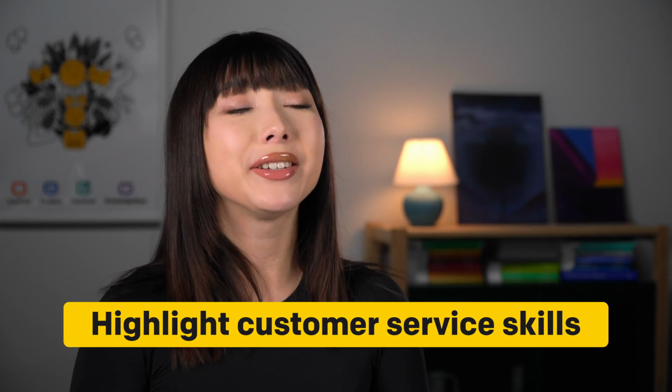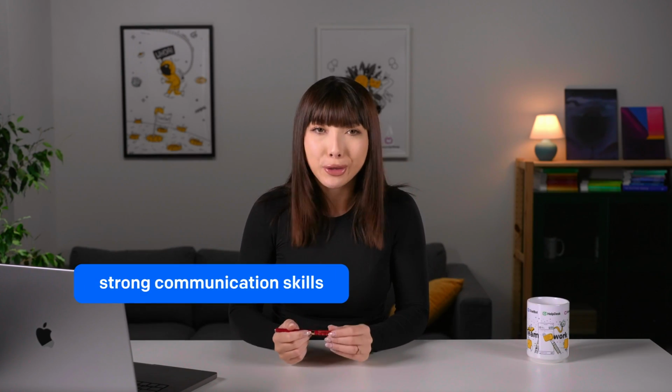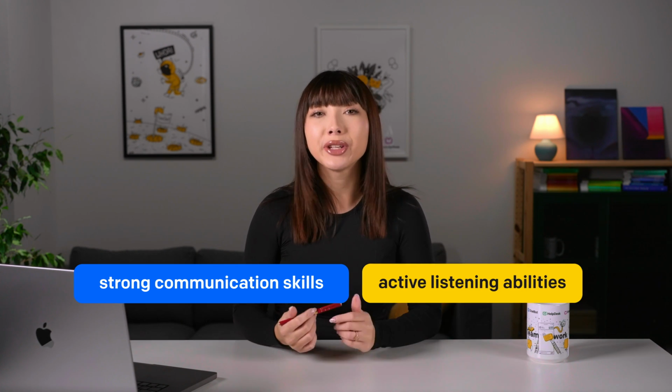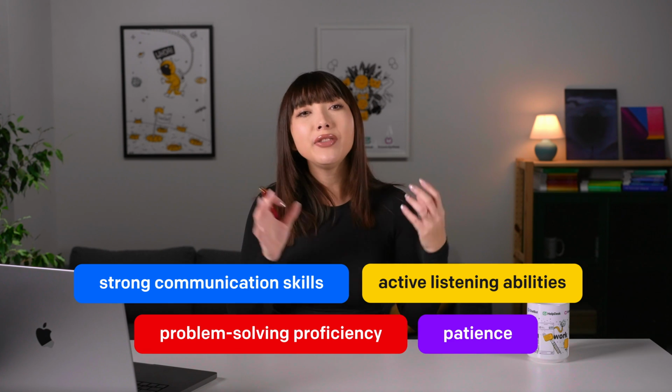Number 4, highlight customer service skills. You 100% want to demonstrate your ability to excel in the role by highlighting your customer service skills. For example, mention your strong communication skills, active listening abilities, problem-solving proficiency, and patience. Give examples and emphasize your conflict resolution and time management skills. By showcasing these skills with specific examples, you provide evidence of your capability to deliver exceptional customer service.